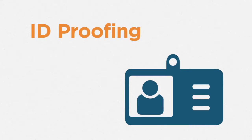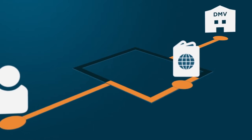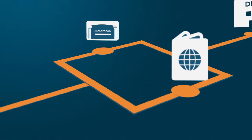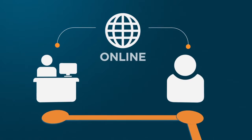The second required action step is called identity proofing, which means proving that you are who you say you are. Identity proofing is just like when you go to the DMV to get your driver's license. You need to show proof like a passport, bills, and social security card to verify that you are who you say you are. ID proofing could be done in person or remotely online through companies that work with your EHR.